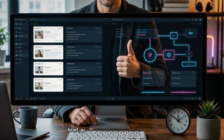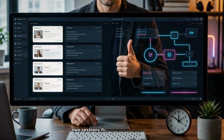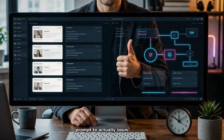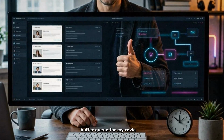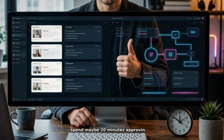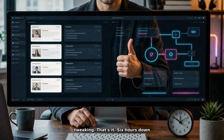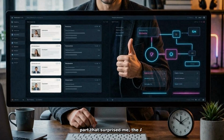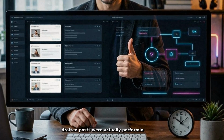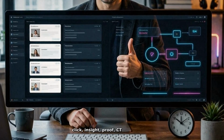Claude reads the brief, generates 3 post variations in my voice, and yes, we spent 2 sessions fine-tuning that system prompt to actually sound like me, then pushes the drafts into a buffer queue for my review. I spend maybe 20 minutes approving or tweaking. That's it. 6 hours down to 20 minutes. And here's the part that surprised me, the AI drafted posts were actually performing better.